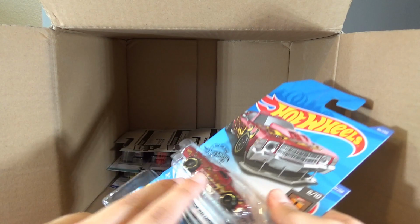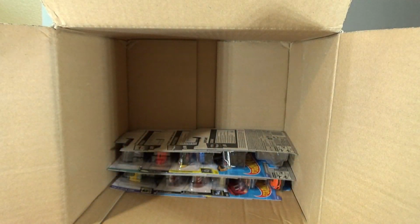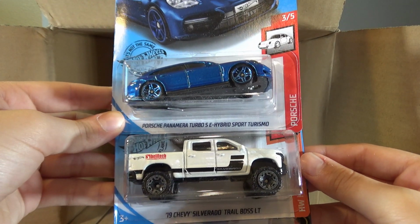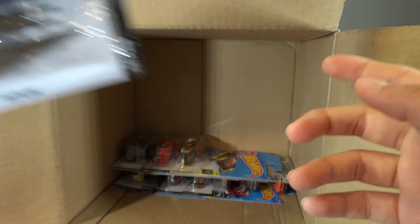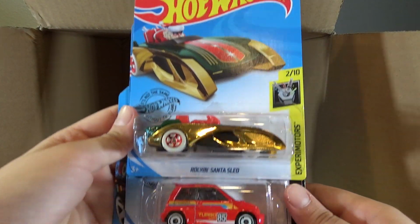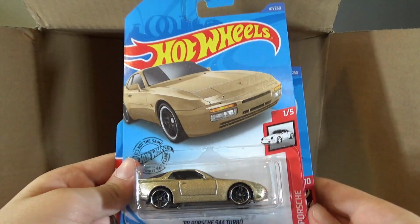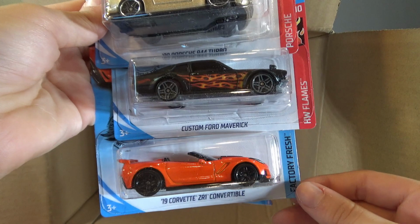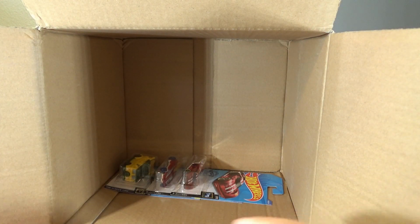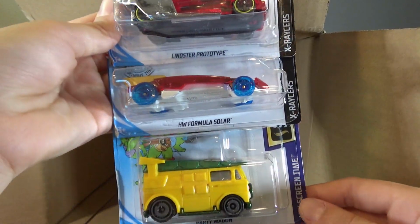Getting to the bottom of the case, you have a custom El Camino, a 70 Dodge Power Wagon, and a 96 Porsche Carrera. Next is another Porsche Panamera, a 19 Chevy Silverado Trail Boss LT, and a bat plane. Then we have the Rockin' Santa Sled, the 85 Honda City Turbo 2, and the Cool One. Then we have an 89 Porsche 944 Turbo, custom Ford Maverick, and a 19 Corvette 01 convertible. And the last cars of the case are the Lindster Prototype, the HW Formula Solar, and the Party Wagon.